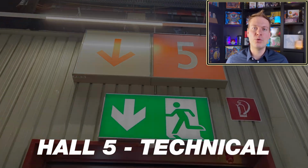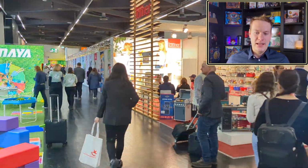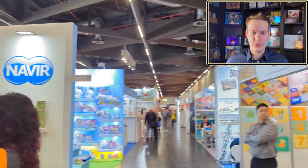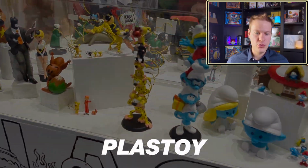Hall number 5 was the continuation of technical and electronic toys. And yes, you guessed it, there was a lot of walking involved. Loads and loads of booths. As I said, 12 halls in total, and that was just a lot of walking that we had to do.